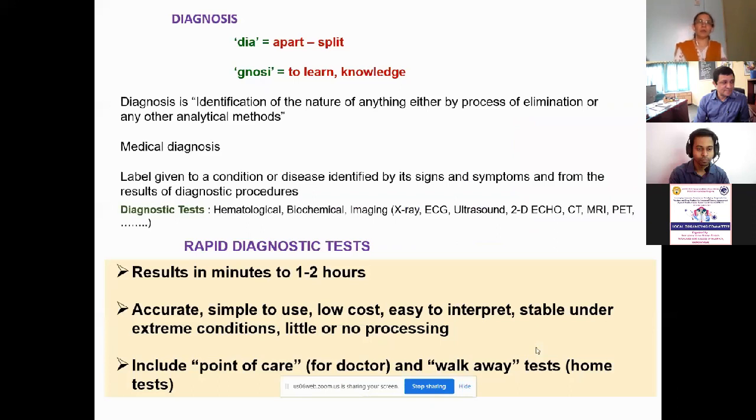When we are talking about diagnostics, I think we should first understand the word diagnosis. The word diagnosis is made up of two parts. The one is dia and the second is gnosi. Dia is to split apart, and gnosi is to learn or have knowledge. Thus diagnosis is the identification of the nature of anything, either by process of elimination or any other analytical methods. And this is the importance of the diagnosis, that it is like a computer program.